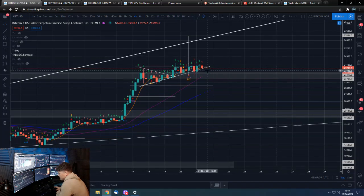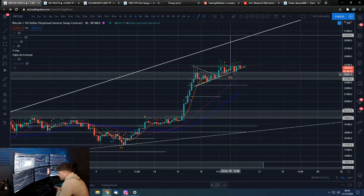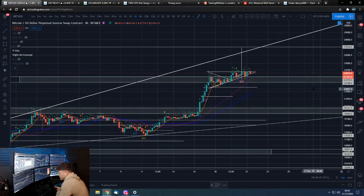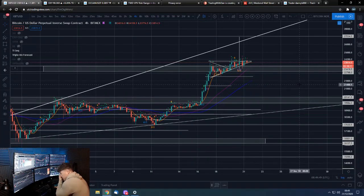Obviously, a higher likelihood of breaking to the upside. Also good that the price action is consolidating above this resistance area here. So turn that old resistance into new support. And yeah, generally, chart-wise, looking at this, looking pretty bullish. Looking like a potential good start to the week.